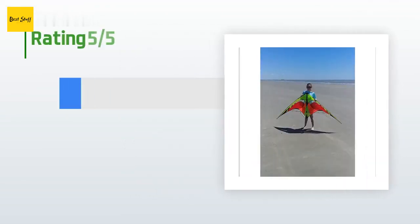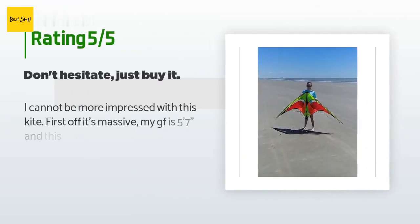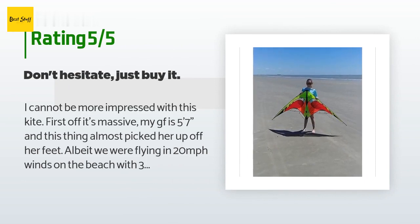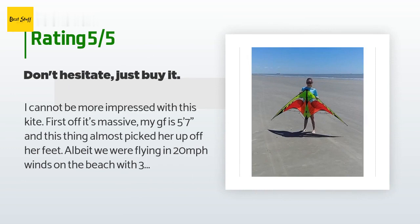This product is rated with 5 stars from 141 customer reviews. A customer said, "I cannot be more impressed with this kite. First off, it's massive. My GF is 5 feet 7 inches and this thing almost picked her up off her feet. Albeit we were flying in 20 miles per hour winds on the beach with 30 miles per hour gusts. This kite handled it with no issues and was an absolute blast to fly.